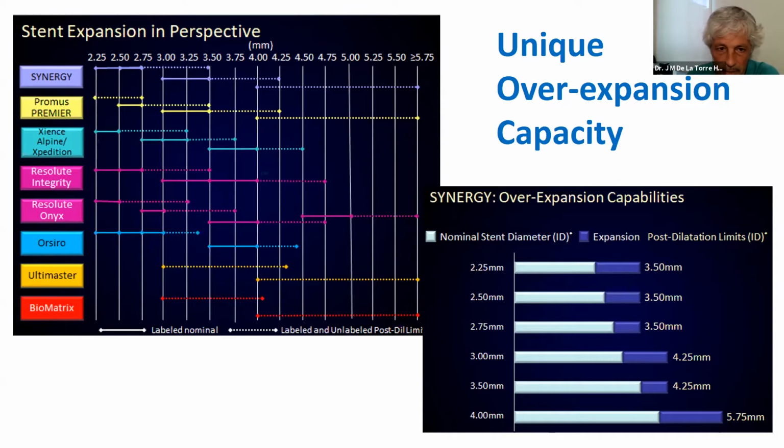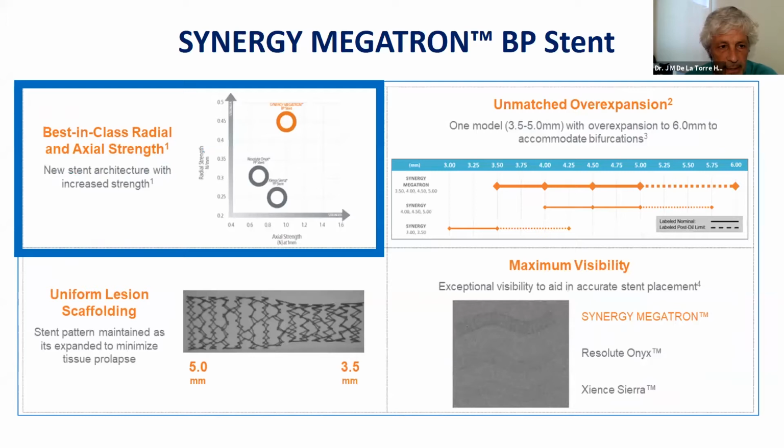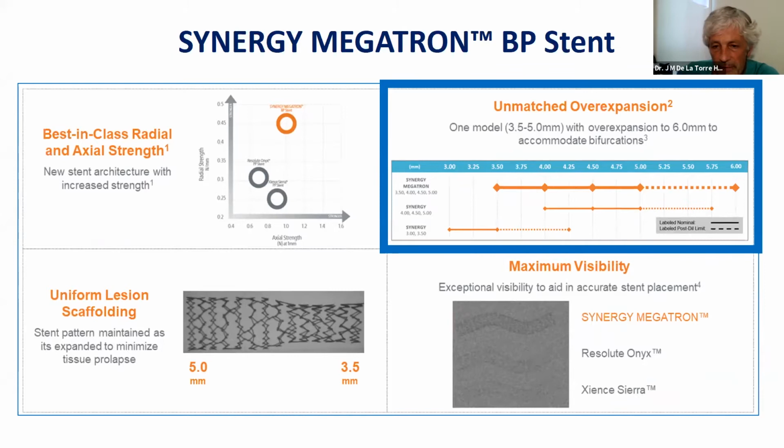Talking about overexpansion, I have to talk about the Megatron. The Megatron is the iteration of the Synergy stent, the version that is designed for large vessels, and particularly for left main lesions. This is because the stent has very good radial force and axial strength. The second characteristic is overexpansion: with the 3.5 model, you can go up to 6 millimeters in a labeled post-dilatation limit. And you can then treat left main lesions from the left main, which may be 5 or 6, to the LAD that could be 3.5. This is a perfect design for these anatomies.